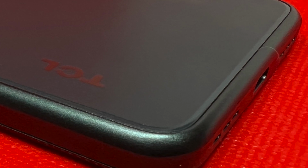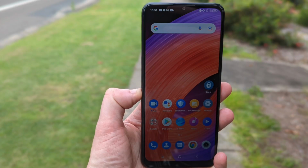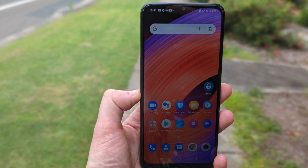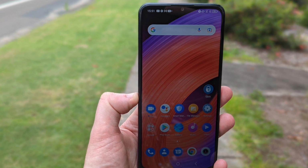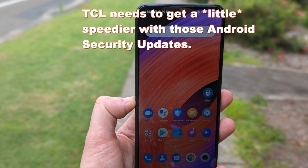Now, the TCL 20R 5G is an Android 11 phone with TCL's UI launcher on top of it. Kind of garish, but again, kind of par for the course. My only concern here, Android 11 is great to have on a phone like this, but TCL has not been particularly fast with Android upgrades.